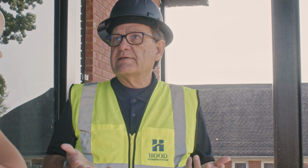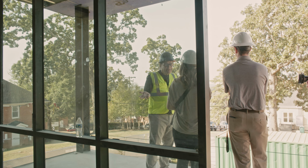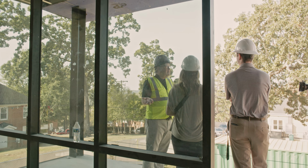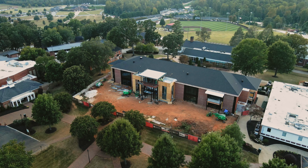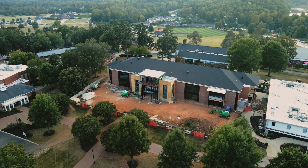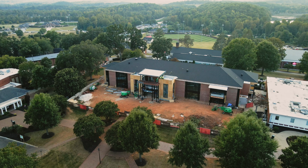The crazy thing is, this is the building that's been here all the time. I mean, that's what's so crazy is we kept looking at things. We were like, wait, this is the same building? These views are just crazy spectacular.